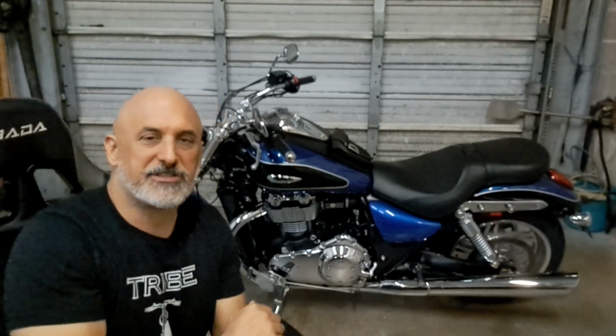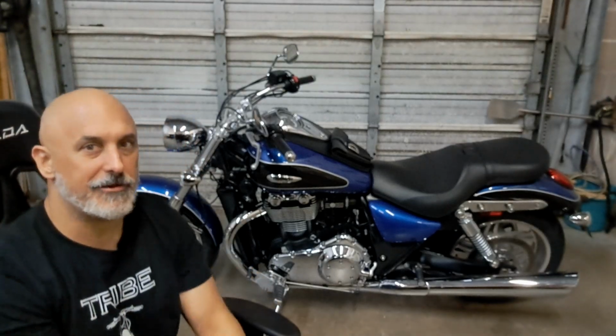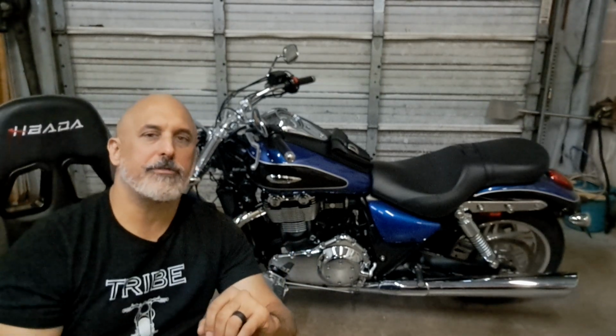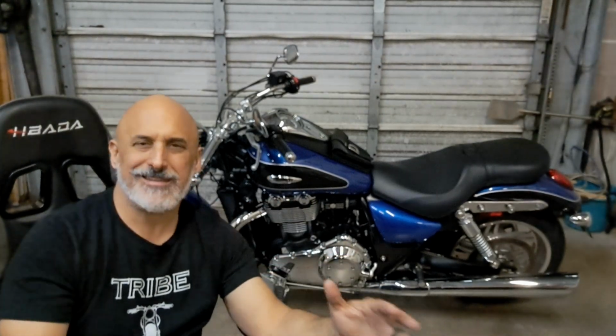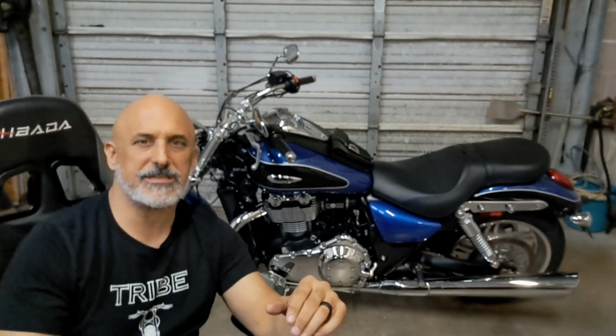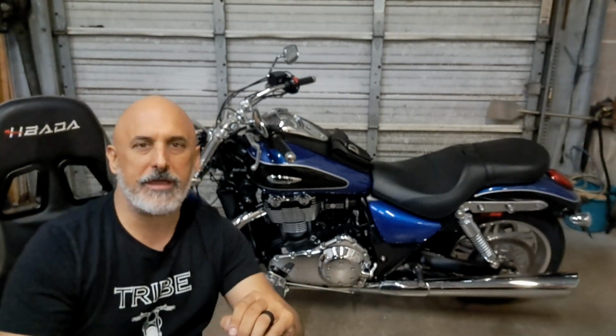All right, guys. So this is my 2013 Triumph Thunderbird 1600. Now, I was really just looking for a motorcycle that my wife and I could enjoy, just hop on the thing and go for a cruise. Not really something that was going to be ultra flashy, but I wanted something that was good looking, and I wanted something that was a little bit of a break from the norm.